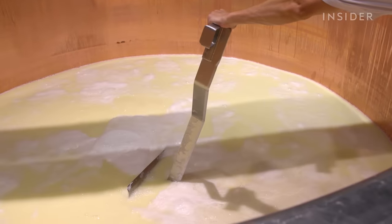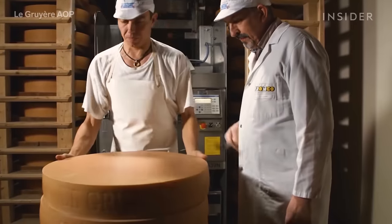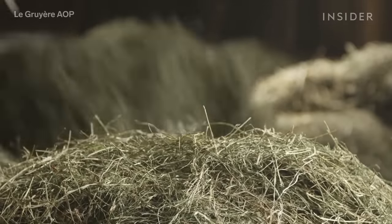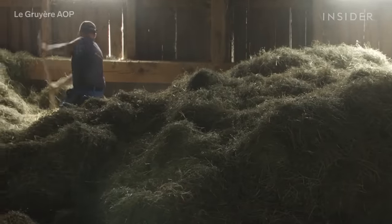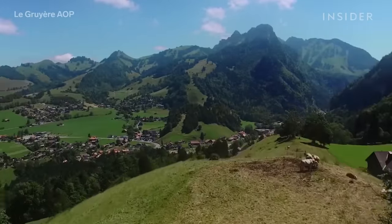But there are a few qualifications for this. It must be made using traditional know-how. It must be aged to a minimum of 5 months. And it must be made using raw milk from naturally fed cows, from dairies no more than 20 kilometers away.